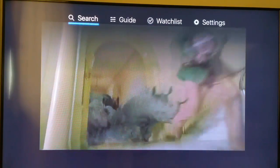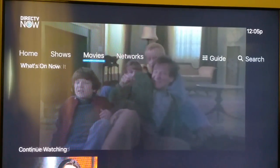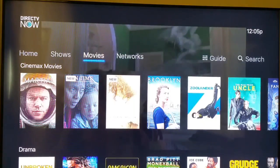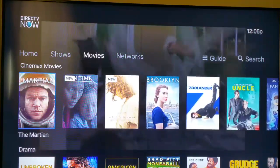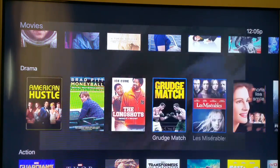The fact that there's no DVR in here does hurt it a bit. You have a watch list, which is basically just saving your favorite stuff from on demand, which does kind of suck. But they say that they're working on it and that it's coming in due time, so we'll see about that. But in terms of the experience itself, I would go DirecTV Now, and I will say that going forward, I would stick with this.